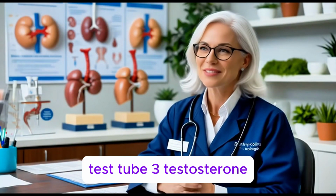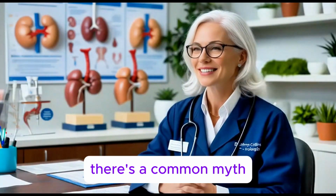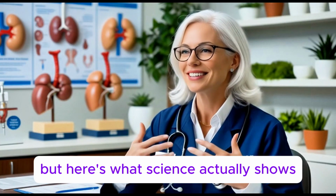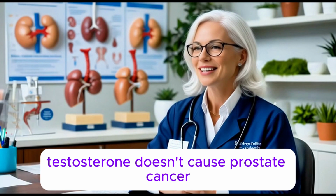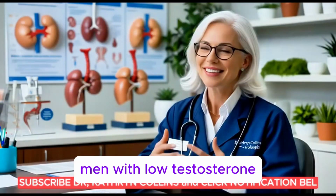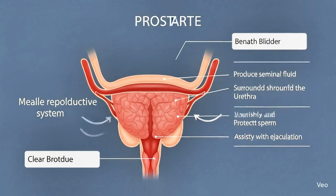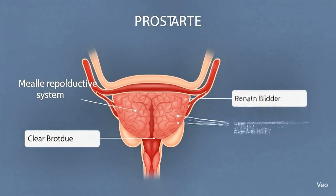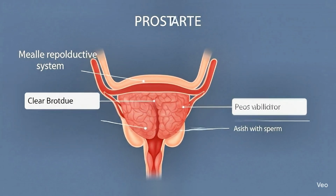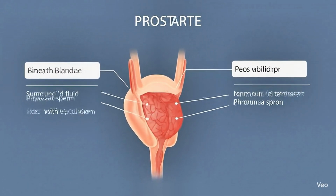3. Testosterone. Fuel for growth or misunderstood? There's a common myth: testosterone causes prostate cancer. But here's what science actually shows. Testosterone doesn't cause prostate cancer, but it can stimulate the growth of existing cancer cells. Men with low testosterone can still develop prostate cancer. Extremely high levels from synthetic use or testosterone therapy might carry more risk, but more research is needed. If you're on testosterone replacement therapy, regular monitoring is essential. It's not about fear, it's about being informed and proactive.